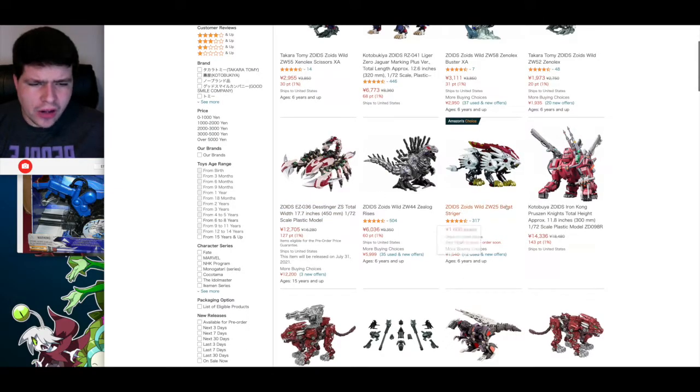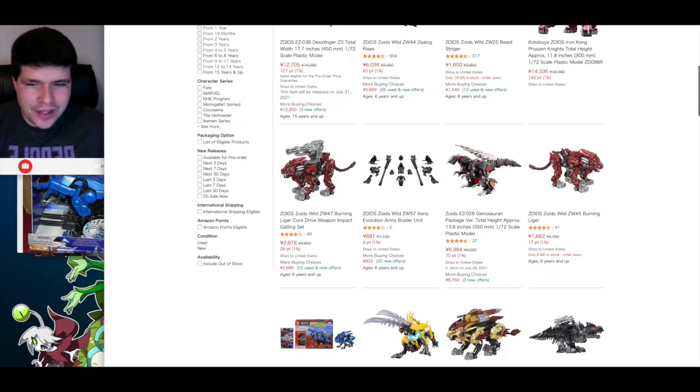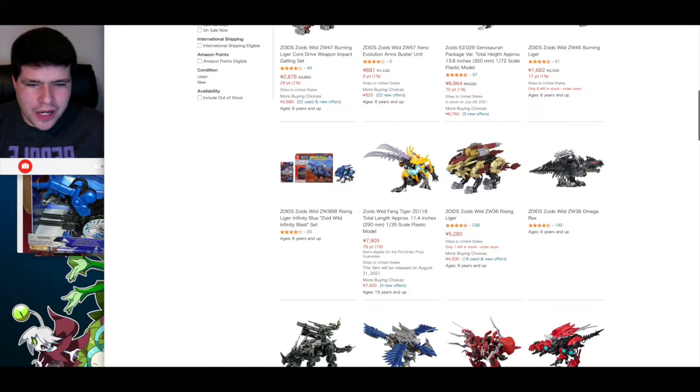Is that a sale on the... I don't know about that. Beast Striker. So that's probably a typo or not an authentic sale there. Hard to say. The Burning Ligers are available on here. We get a nice picture of the HMM Fang Tiger that is not a CG. It's of the actual model itself with the special effect there for the Wild Blast and the minifigure up there.